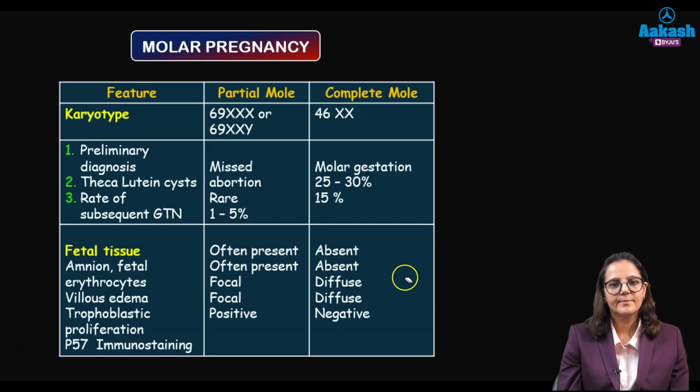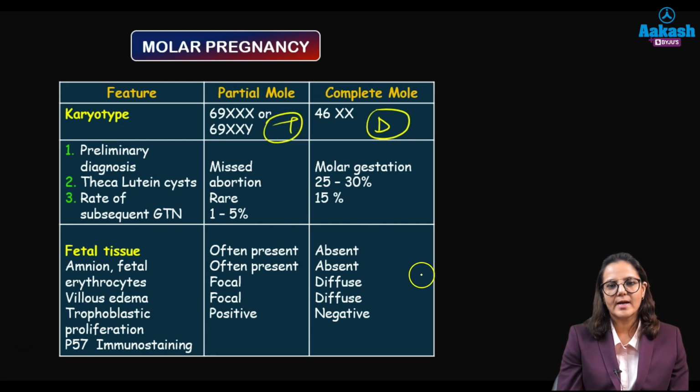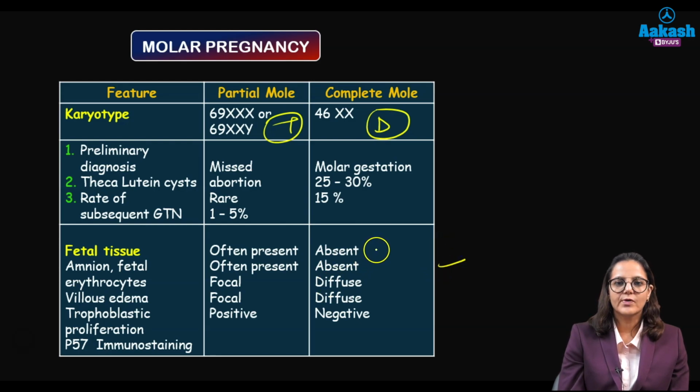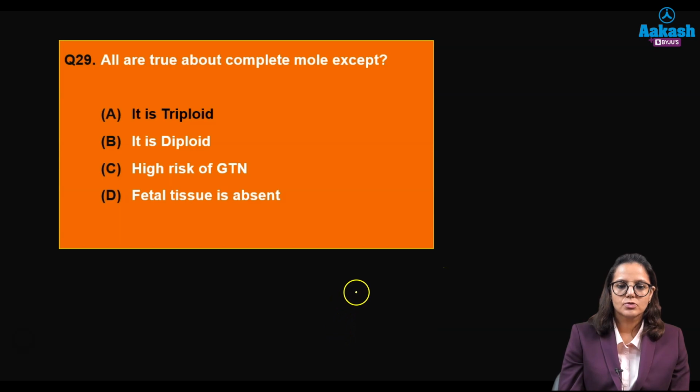Okay, now comparing complete and partial mole. So complete mole is diploid, partial mole is triploid. There are increased chances of carcinomatous changes in the complete mole. There are lesser chances of carcinomatous changes in the partial mole. Also, the fetal tissue is going to be absent in a complete mole. However, some tissue can be present in a partial mole. P57 immunostaining will be positive in partial mole, whereas negative in the complete mole. Okay. So, what is true except: it is diploid, it has high risk of GTN, fetal tissue is absent.